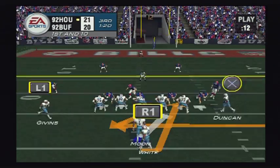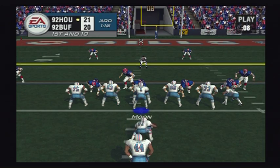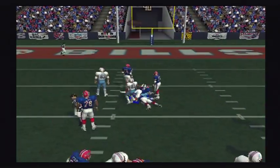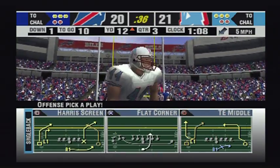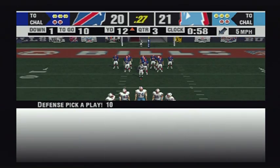Looks like he's changing the play. White, the deep man. They give it to the halfback. Good gain there, and a first down. If the defense keeps giving up runs like that for first downs, they'll have to make some adjustments to slow this guy down. First and 10.